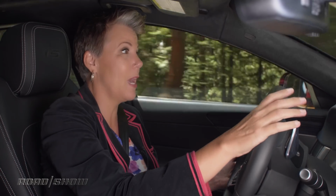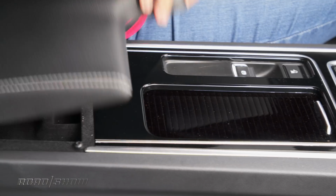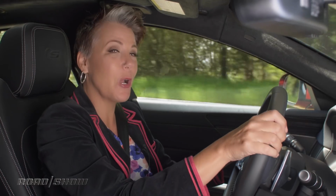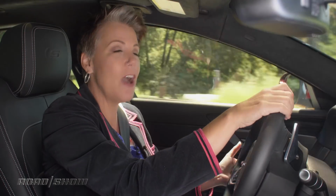I mean, there is some kind of rattling that's happening on the inside that I can't figure out where it's coming from. Storage is pretty useless. I mean, this center console has no space at all. And the InTouch system, no Apple CarPlay or Android Auto. And we've got a full deep dive into all of the technology in the Sportbrake, so make sure that you check that out in a separate video.